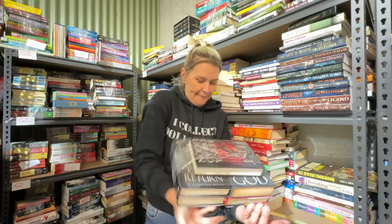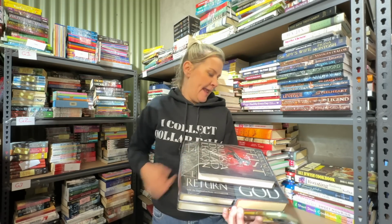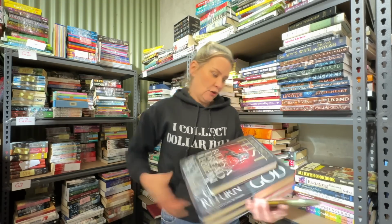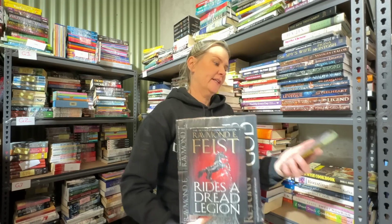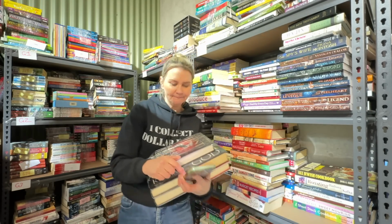I'm still very happy with that. Picked up these books for only, I think, $1 each, maybe $2 at the most. There's 5 books here, and the 5 of them have sold for $50, and they are by Raymond Feist. So they're Raymond Feist fantasy hardcover books.